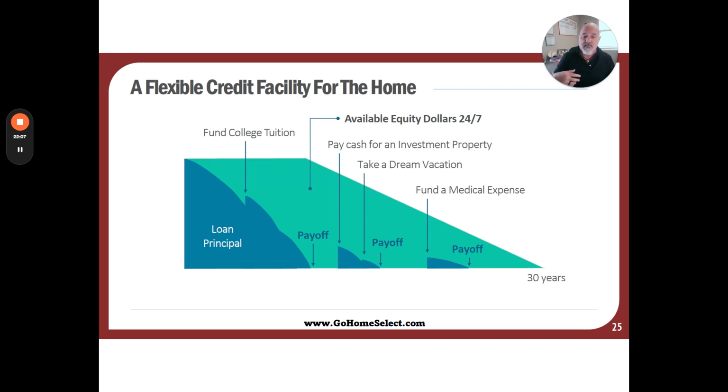Now all of a sudden, you want to buy an investment property. You just write a check. Balance comes up. You keep making your deposits just like you would anyways in your checking account, and rates start coming down. Ooh, honey, let's take that dream vacation around the world we wanted to do. That big cruise or whatever. Boom, balance goes up a little bit, pay it off. A couple years later, we had a medical emergency and the insurance company didn't cover everything. Write a check, pay it off.